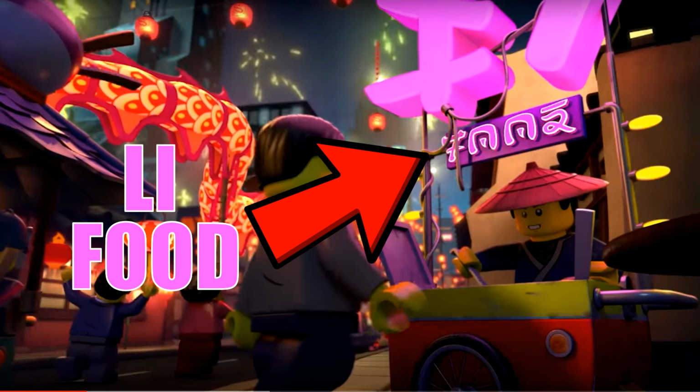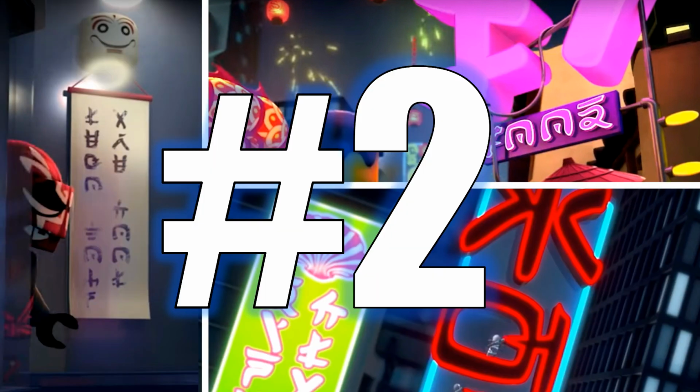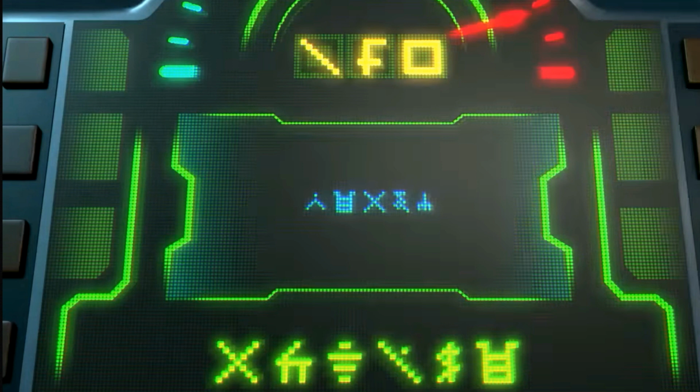I was kind of hoping for this to tell me exactly what type of food he was selling, but unfortunately there is no clue really what he's selling right here. But nonetheless, really interesting that we now know this guy's name, or maybe his last name, which is always pretty cool. Now whether he comes in a set, I highly doubt it, but it is a small little Easter egg that we were able to find using Ninjago Language Translator. Number 2.